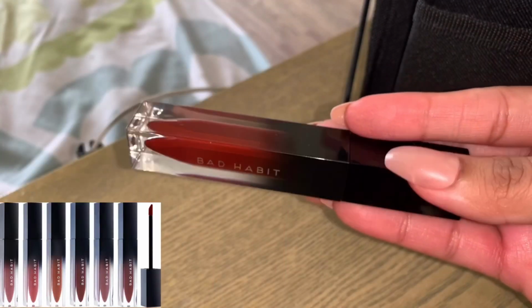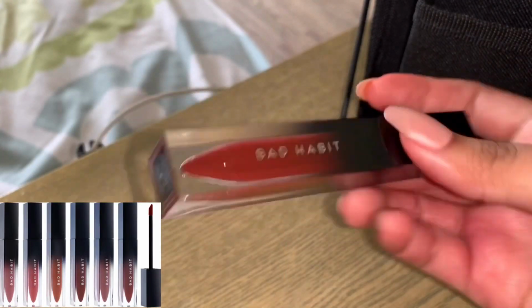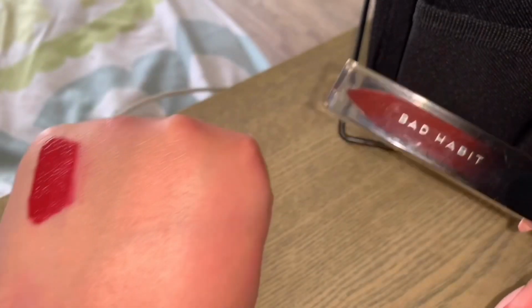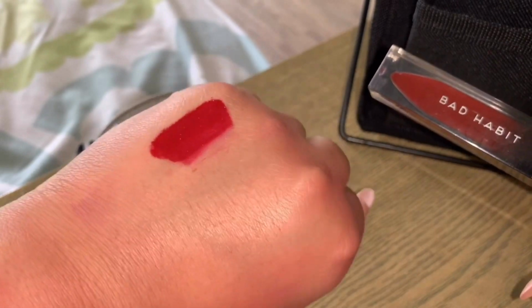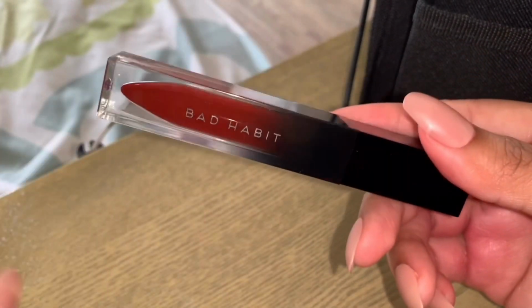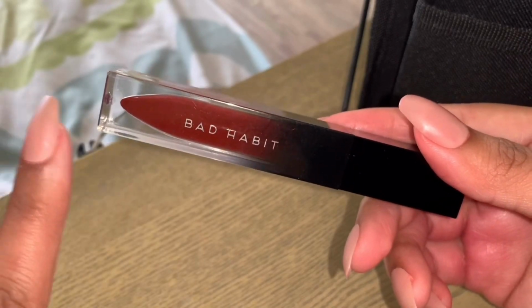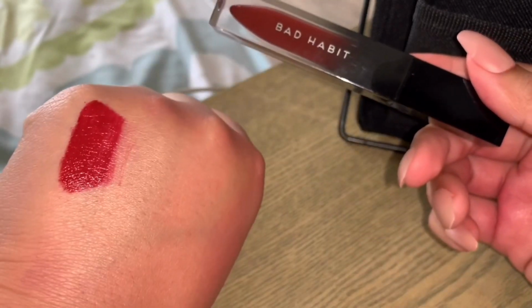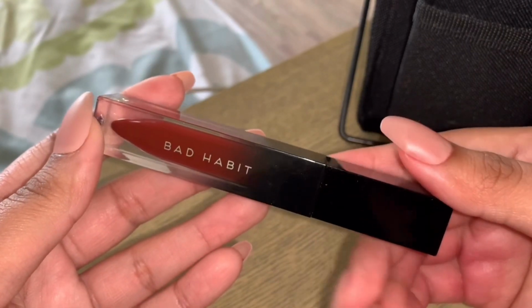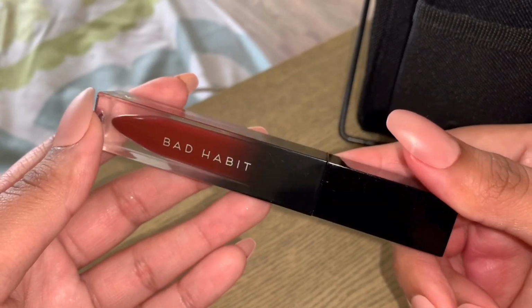Okay, next one here is by Bad Habit. I have like 3 of these. This one is in Collide, so this is a more red one. It sucks that Bad Habit is no longer selling makeup anymore, but that's the shade there. So this one's currently going to be in the maybe pile because I don't know. Like the formula is amazing, but do I really want to keep it? I don't even reach for these anymore, so this one's going in the maybe pile.